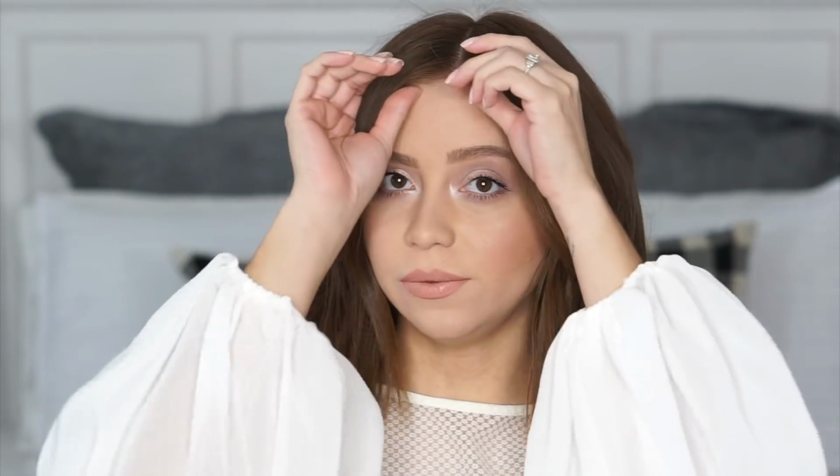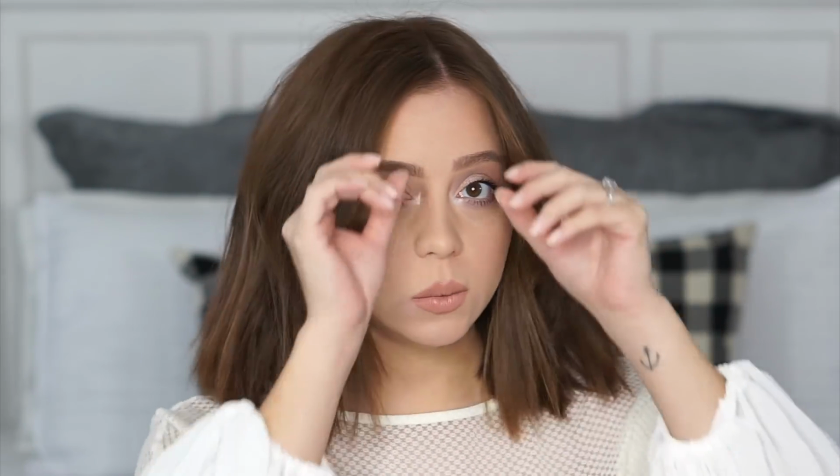Alright, so this is the finished look. I think it's pretty easy. I think it's really girly and feminine. I think it's really pretty though. I'm so excited to do fall looks though, especially with some of those palettes because they just scream fall, and then vampy lips and all of that.